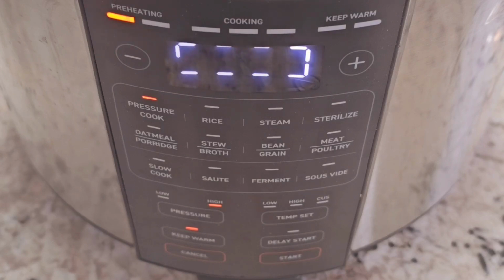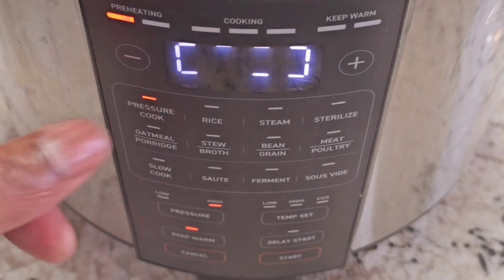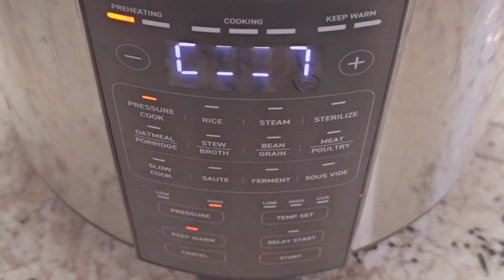But this is going to tell us along the way, and as it gets closer, you'll hear a little whistle from the machine, so you can tell that it's getting closer. And you'll see that pin kind of jump up and down. And we're going to show you all of that, by the way, so don't worry. But right now it's preheating. It takes at least 4 minutes.